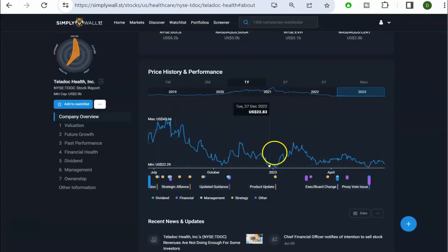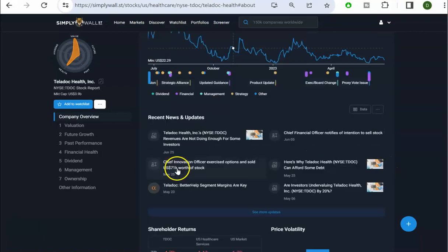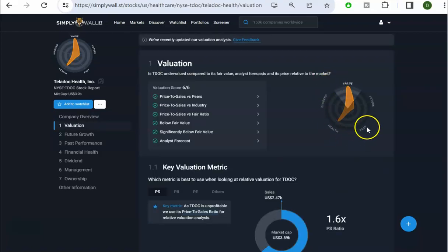Well, why is the chart going down? Why is the stock going down from a high of July 2022 of $35? Now it's in the 20s. Chief Innovation Officer and Chief Financial Officer sold shares. That's not good. This is a snowflake, and you want it to be big and green and fill out all these areas. But the areas that this has filled out is it's a healthy company, fairly healthy, and it's undervalued.